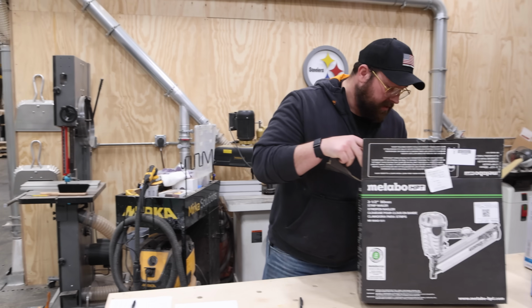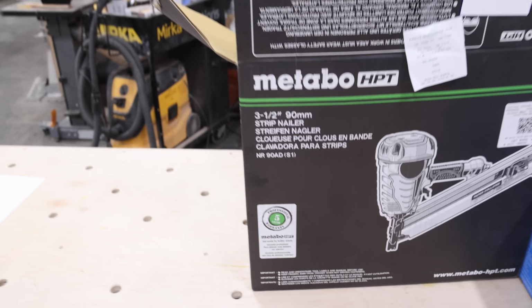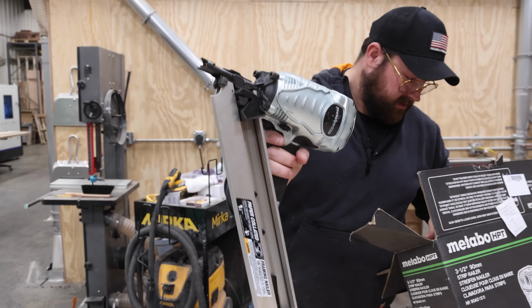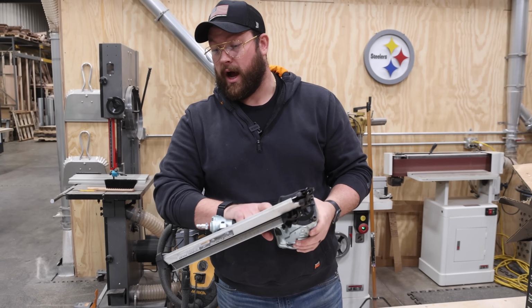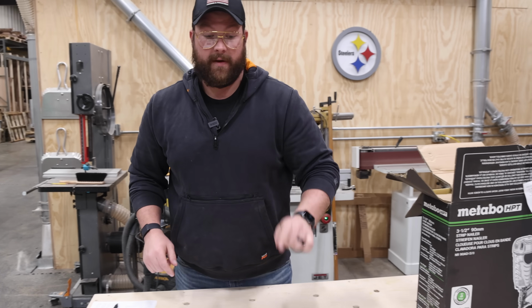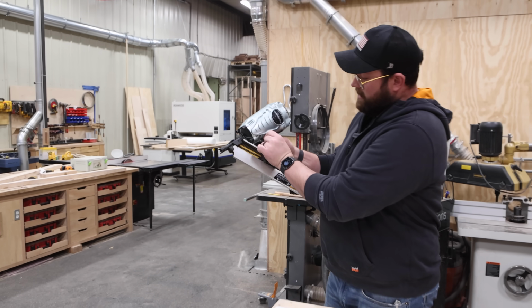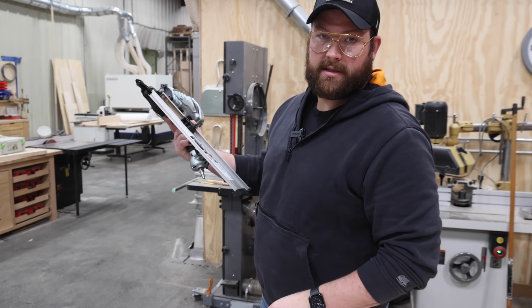So our first item on the list is this Metabo HPT framing nailer, which is definitely gently used, but it looks pretty solid. If you've ever done any framing, these things are a godsend comparatively. Now, it's claiming this sucker is worth 159 bucks. It has bump mode and regular mode. All right, let's plug the sucker in and give her a shot.